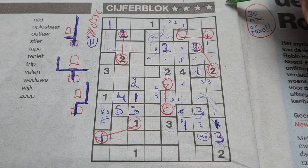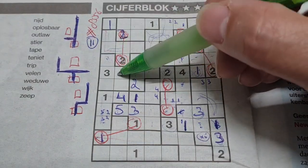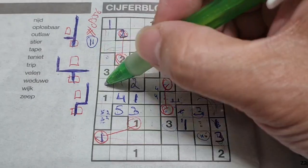Well, thinking these two boxes can be two, surround the two can be two, but also those two boxes can be two. So one box left of the two in this area, supposed to be here.